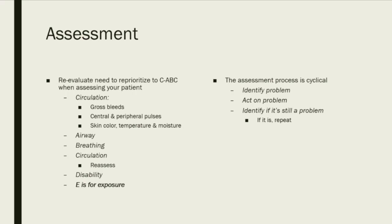You need to ensure that you have in fact fixed the problem, because if you did not fix the problem, or if the problem gets worse and you need to fix it again, you need to actually go back and fix it again, right? So if I have a patient and they're snoring, and I do a modified jaw thrust maneuver, and it opens their airway, and or I reposition their head, and now that I've repositioned their head, they stop snoring, we're good.